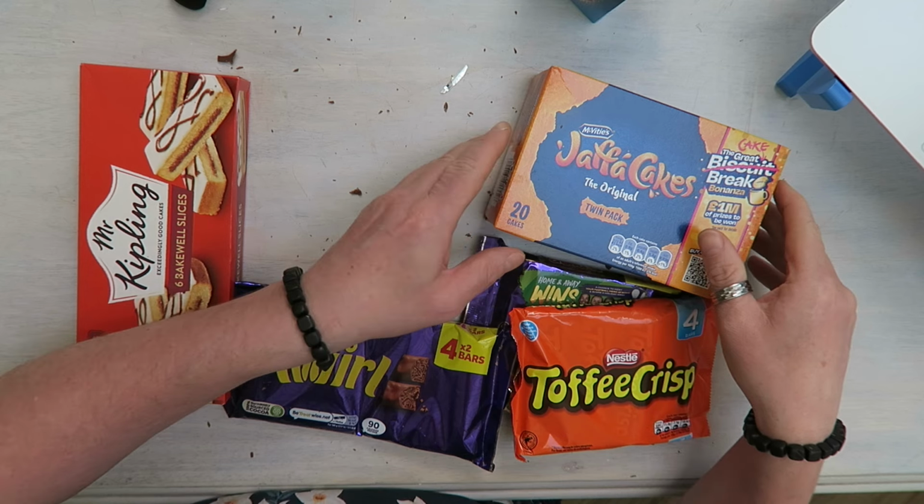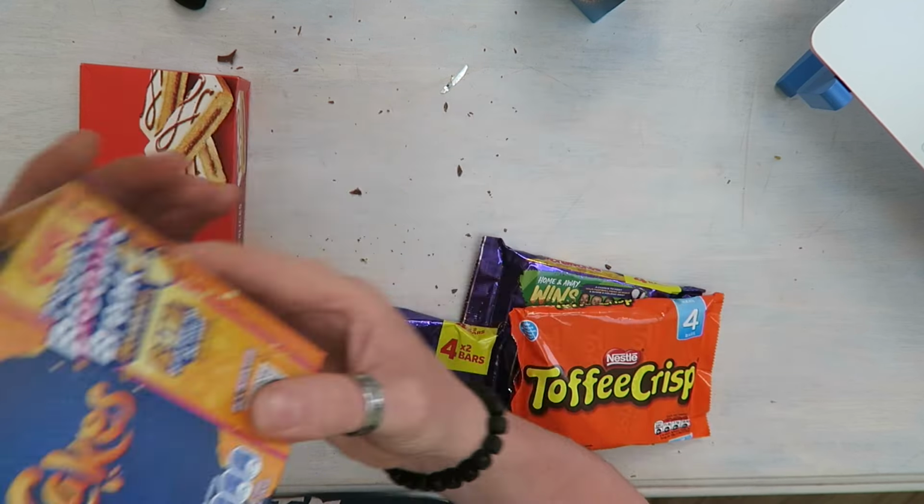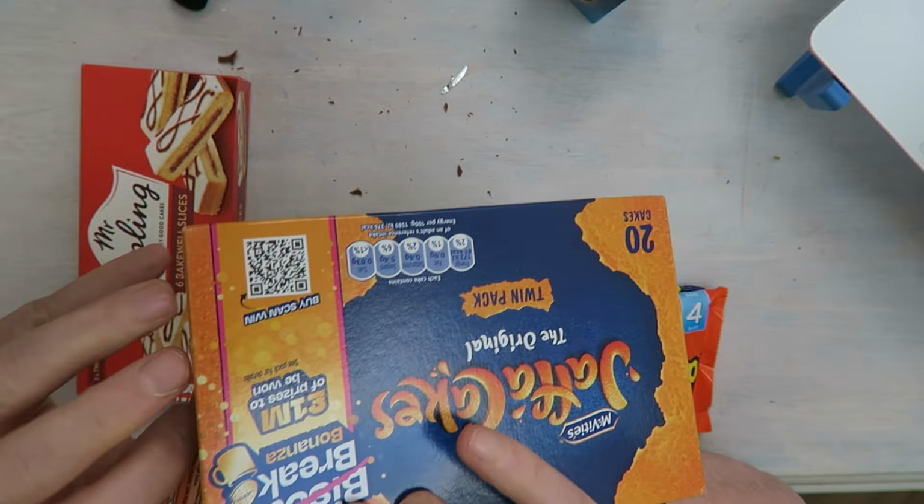And the next thing I'm going to show you is something which I love, and it's another biscuit. Now I'm going to show you this. It is Jaffa Cakes. Now again, these are a quintessentially British, I believe, biscuit. Very, very popular. You don't have to buy these big boxes. You can just buy a pack of Jaffa Cakes, I think. Let's open it up and see what it is.